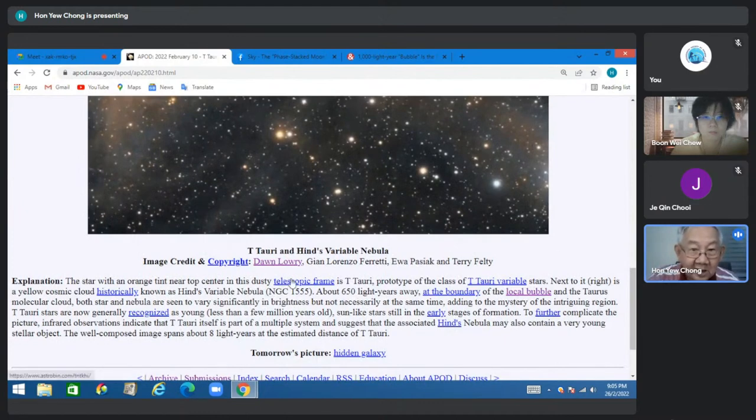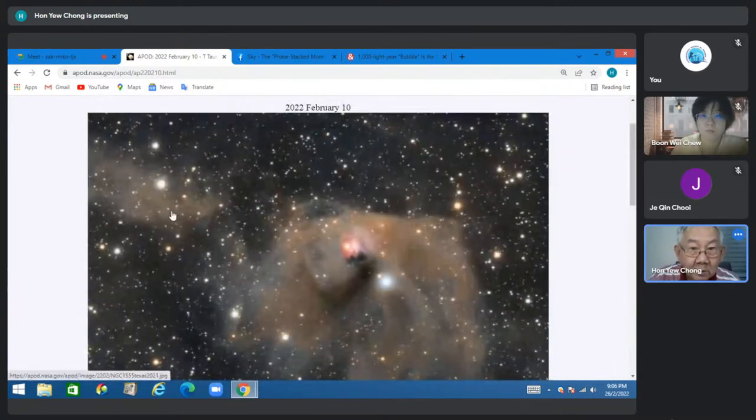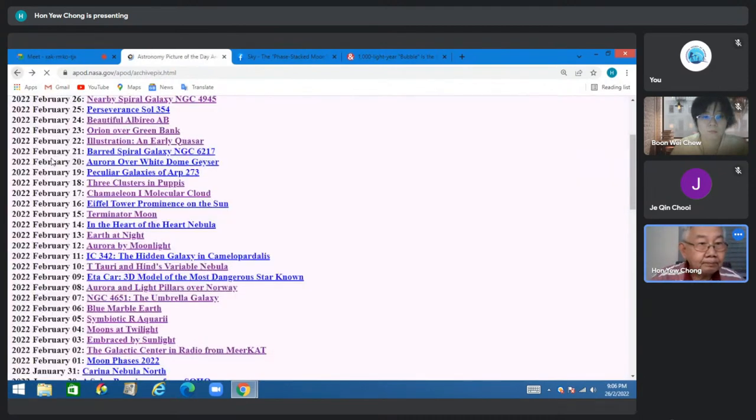So this is T Tauri and Hind's Variable Nebula. A lot of things can be done here. Let's look at it. A lot of details here. Okay. So we continue now. 8th of February.